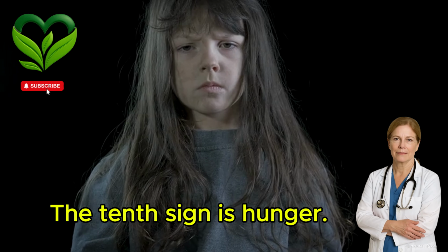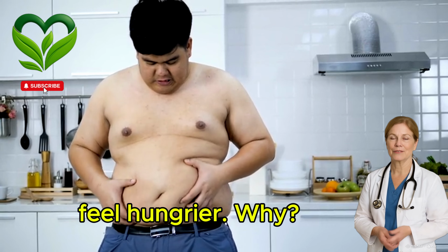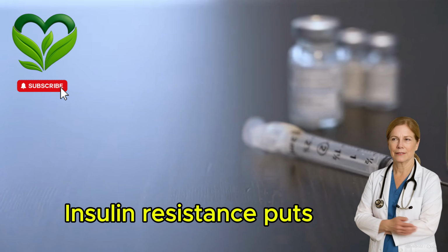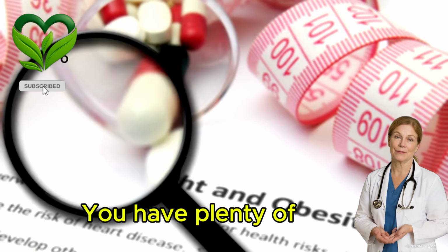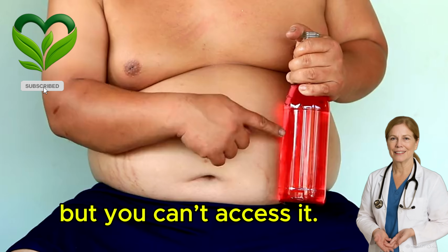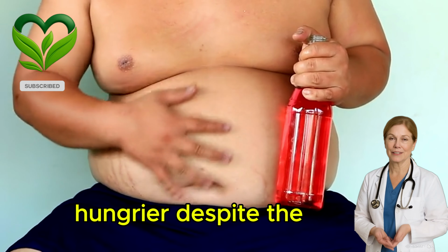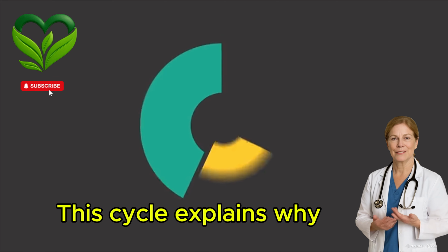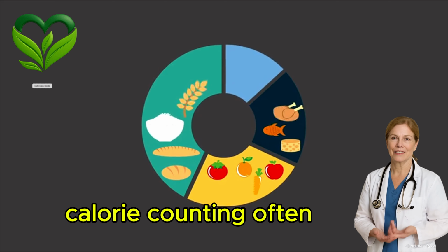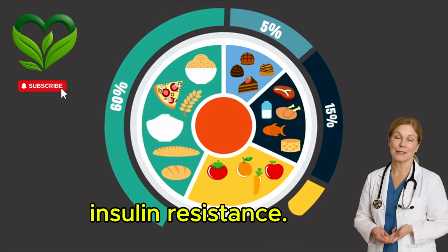The 10th sign is hunger. Even as you gain weight and store more fat, you feel hungrier. Why? Insulin resistance puts your body in storage mode. You have plenty of energy stored as fat, but you can't access it. Instead, you keep storing more, feeling hungrier despite the extra weight. This cycle explains why calorie counting often fails. It's not about calories, but insulin and insulin resistance.